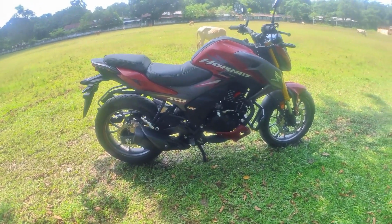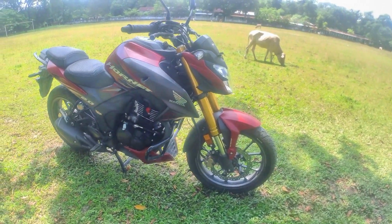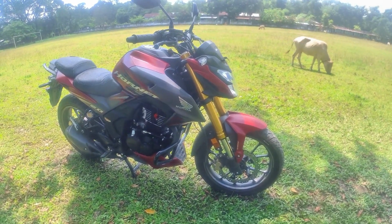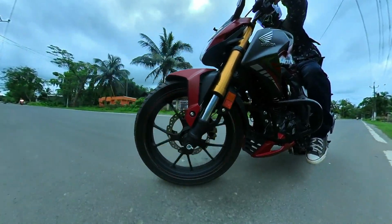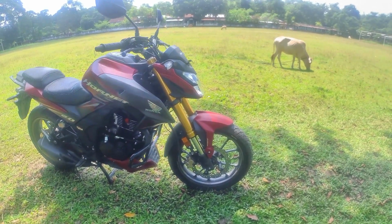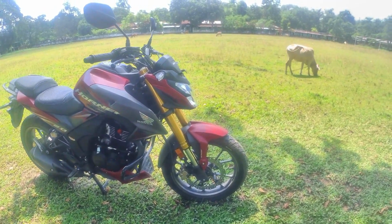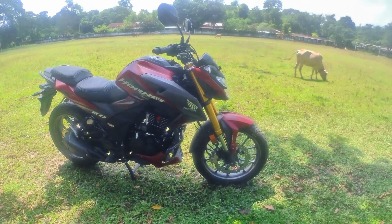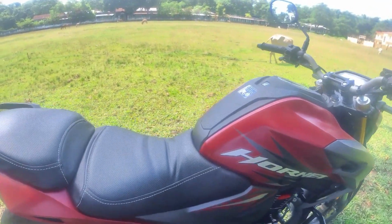The handling is awesome because of the wheels and the suspension setup. Let me say, my god, it's very stiff, very stiff. I feel this is stiffer than the RC390 or the KTM RC bikes. And here are some clips of me riding. The suspension work, you can see it's very stiff, and for riding around the corners it's superb. But in bad roads, oh my god, you don't want to ride for too long on bad roads like potholes. The front suspension does a decent job, but with the rear suspension you can feel the jolts through your spine or back.